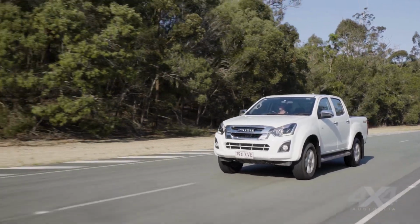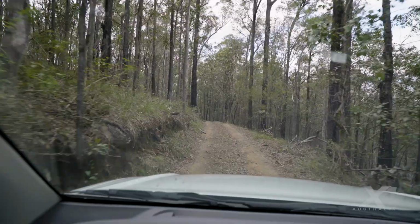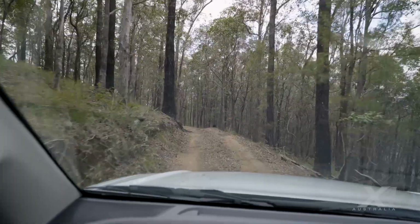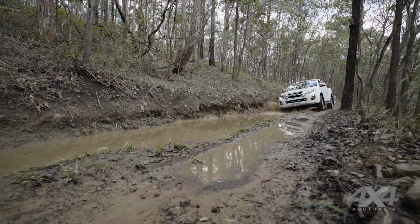On-road is one thing, off-road is a completely different discipline. Under the guidance of Justin Walker, each tyre tackled a dedicated 4x4 track. Gravel, mud and rocks were all part of the punishment.